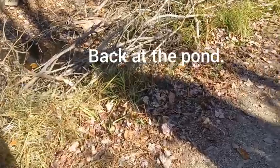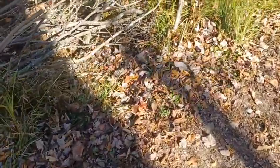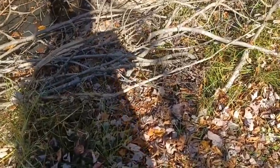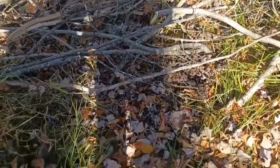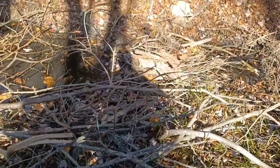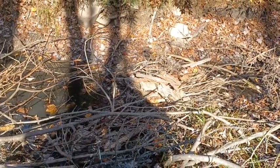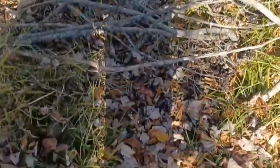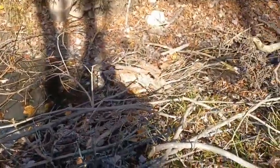Hey, I just want to say real quick, the last time it rained here, which was about 2 months ago, where we got a heavy rain, the water basically came all the way up to this level right here where my foot was. You can see the water is now more than 2.5 feet down from this point here. And this is the midpoint of the pond.